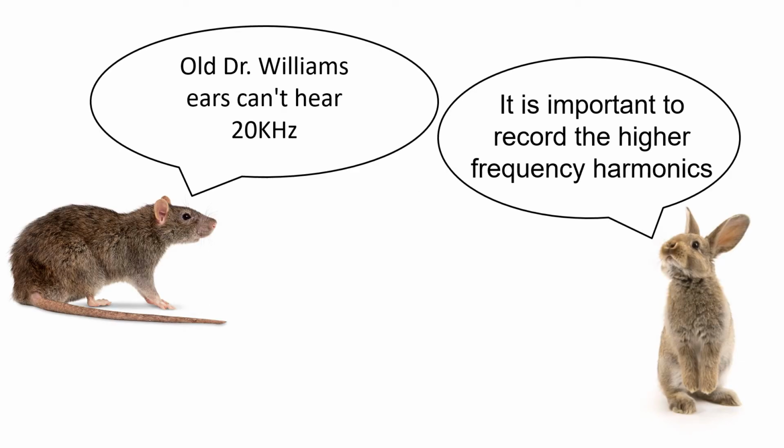Oh, Dr. Williams' ears can't hear up to 20K. It's important to record the higher frequencies and harmonics so the music sounds correct.